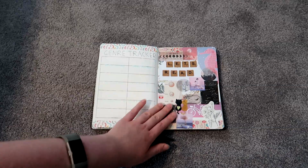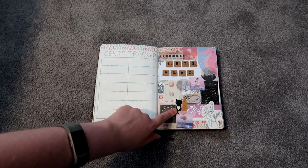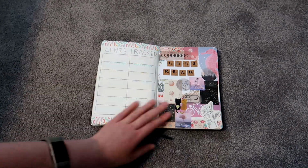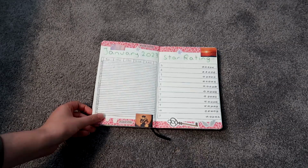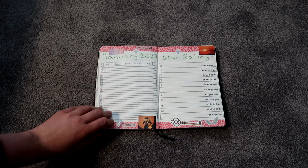I love all the little details that I've got, and I've got things like these cats came from a company where I bought a bookmark, so I've got little bits of bookishness in there, but then also just really fun things that I really like. Now, coming into my monthly spreads, I'm doing the exact same thing, because if it ain't broke, don't fix it.